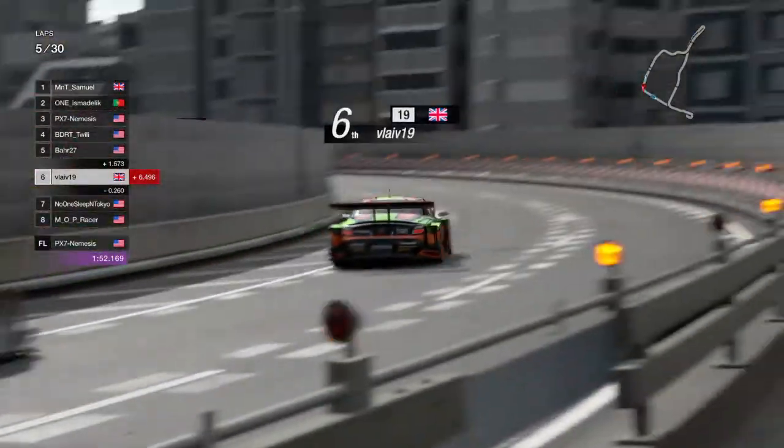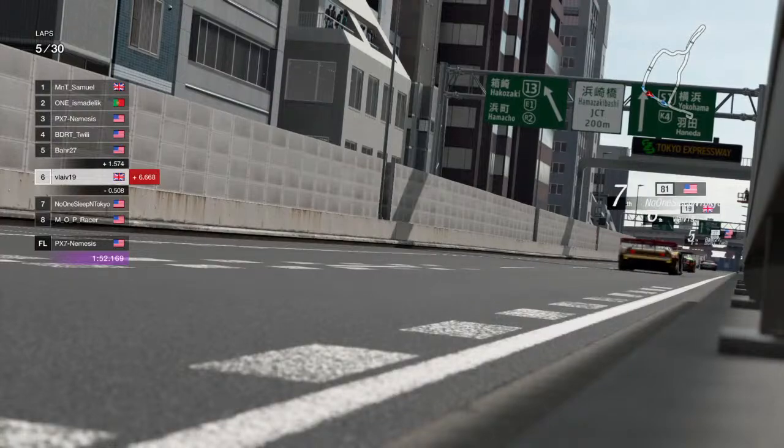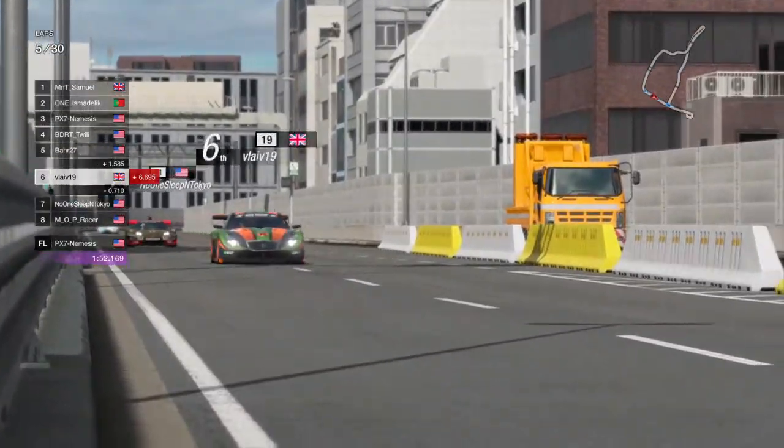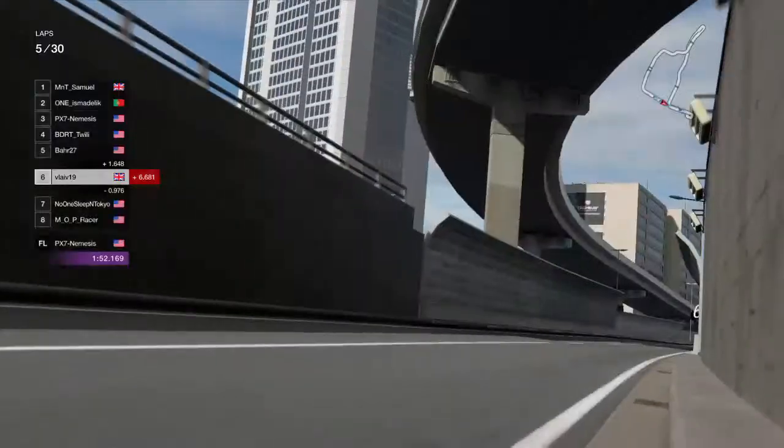And Tokyo right up on Vlave now. Touch the wall a little bit there. They're going to lose some time to Vlave. You can see that time, that gap increasing.